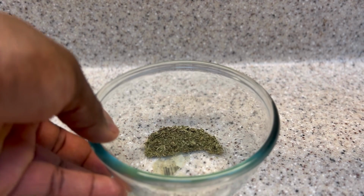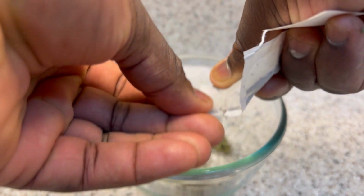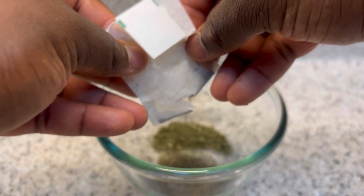So as I said, if you do not have the dry mint leaves, you can always use the mint tea bag. All you need to do is get a tea bag and get the dry mint leaves out of the bag. So you can see the difference in the two, but it is the same natural ingredient.